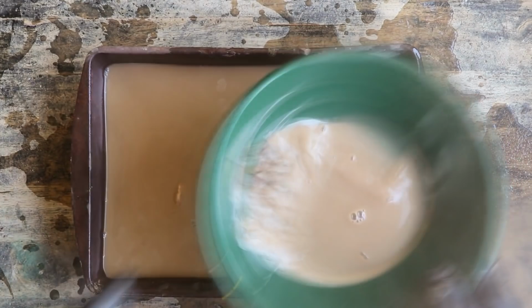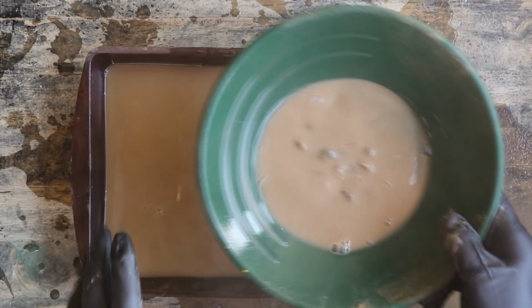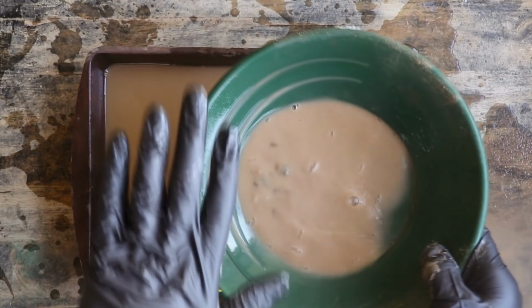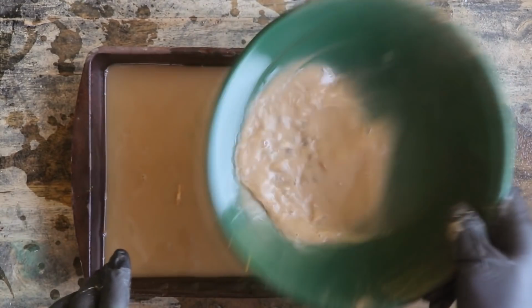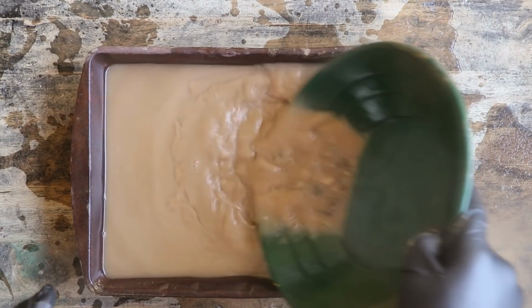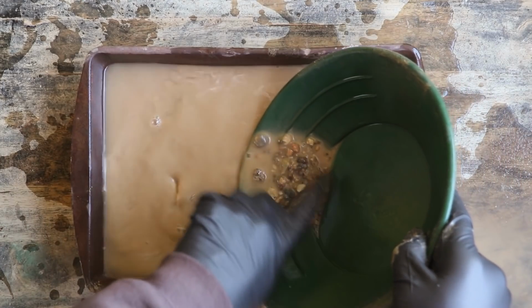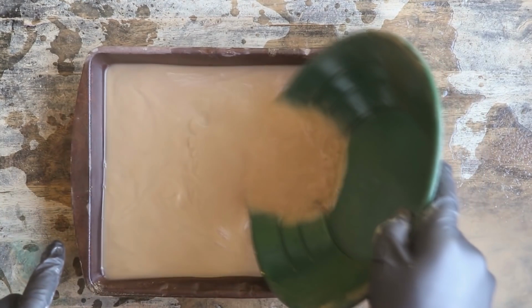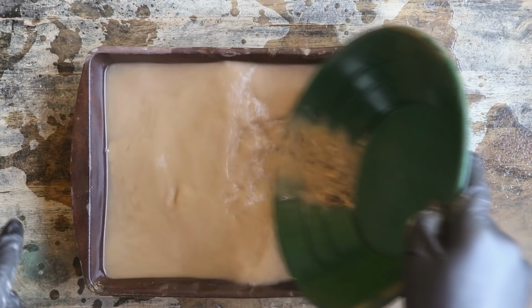So the purpose for spinning it around, if you're a first-time viewer, when I spin it around, that's called stratifying. And what that does, it makes the heavy gold go to the bottom, and it brings all the light stuff to the top, which allows the panning process to work. So basically everything on top here, I know it's not gold. That's why panning works.